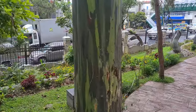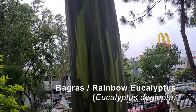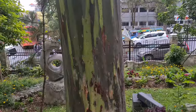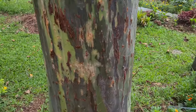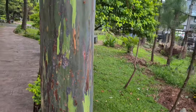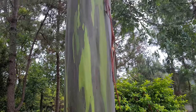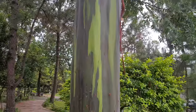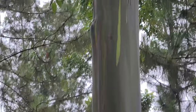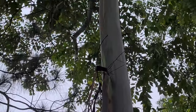Nice. Bagras or rainbow eucalyptus. Get the umbrella out of the way. Bagras or rainbow eucalyptus trees. Fortunately, these get kind of nicked up by people, but that'll peel off again eventually. The rainy season's just started and it's all fresh green. Very nice. I think the person working here told me these were about 7 years old. Already very nice trees. I guess they'd be about 8 years old now.